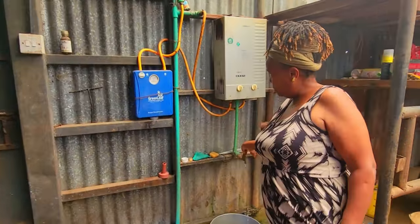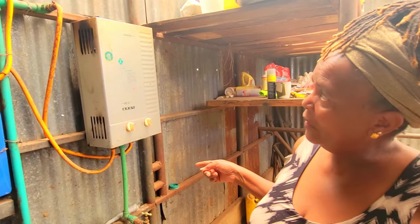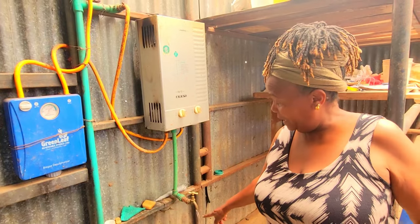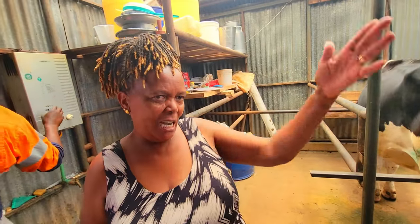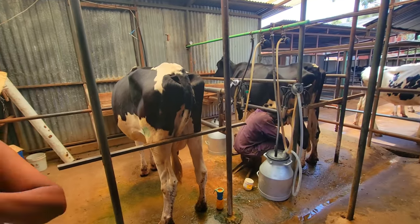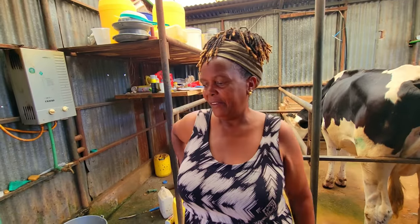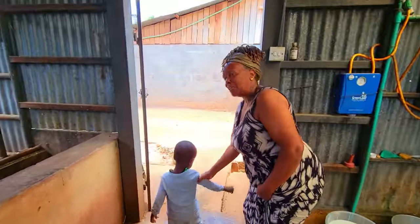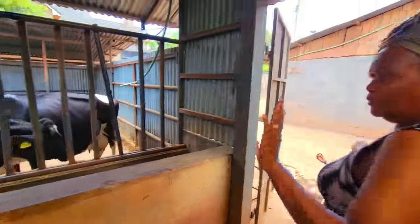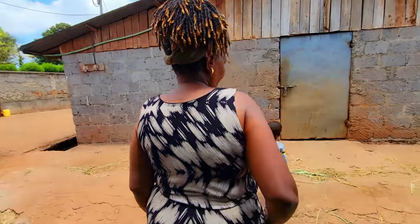Yes, so this water here now, this water can be very hot. So basically, we use their dung to heat their water. So a cow is not just milk; the cow gives us the fuel, it gives us the manure, it gives us milk, and it gives us calves. And the calves are the animals. Now if you have a cow, that is when you know you have money. Not milk. Or if you have a cow, it's not only milk.